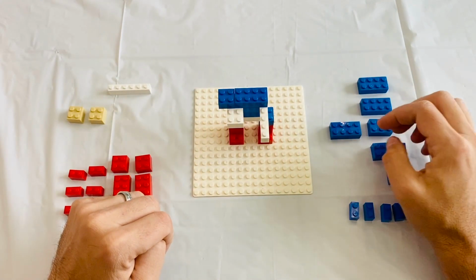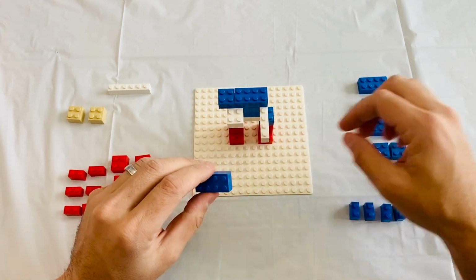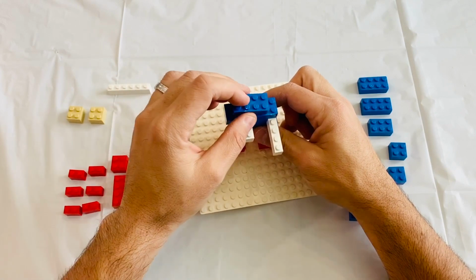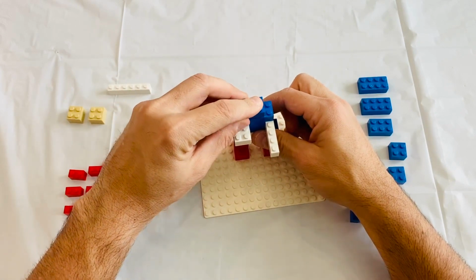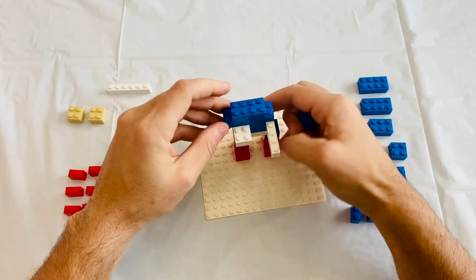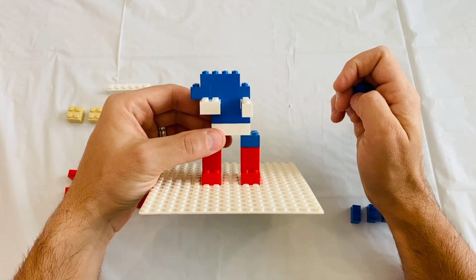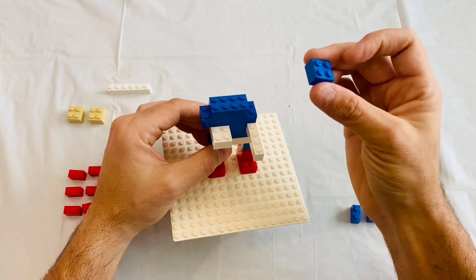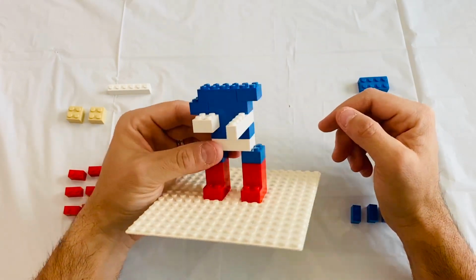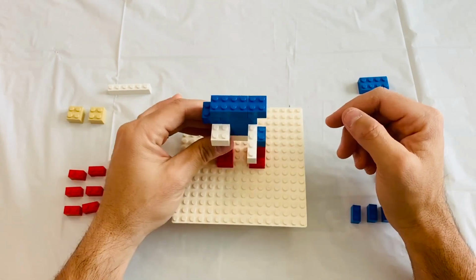Next, we're on to step number 6. We're going to take one 2x4 blue brick and one 2x2 blue brick and attach them like so. We're going to take our 2x4 brick and put it on the end just like this, with 2 notches on this side and 2 notches on this side left. And then we're going to take our 2x4 blue brick and attach it just like so. And we're starting to build Captain America's shoulders. And that's what it should look like.